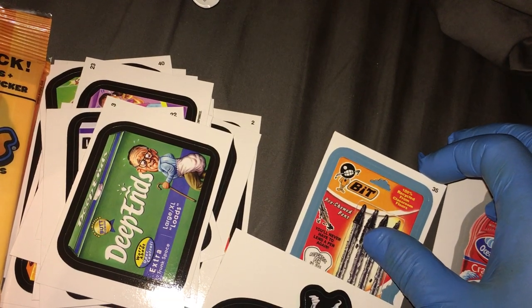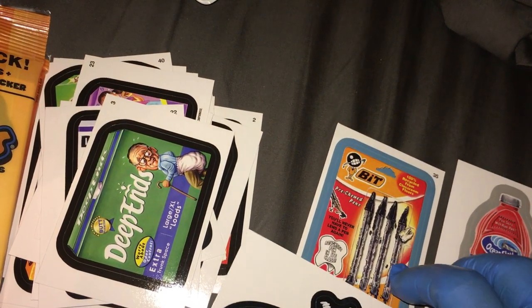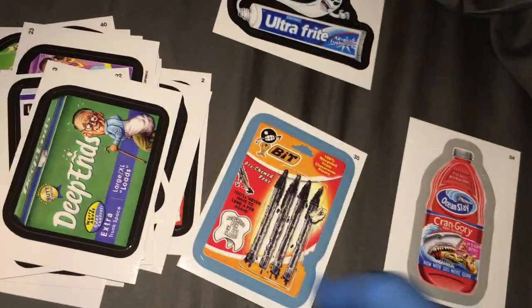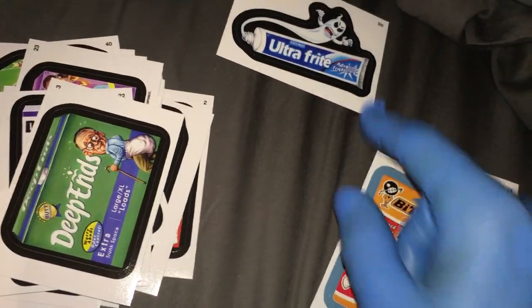So, you get 23 stickers plus one bonus in these. So, I guess this is... I'm going to believe that's the silver, and this is, like, some kind of blue parallel set. This is the bonus that you'd only be able to find in these packs.